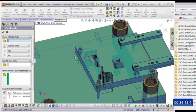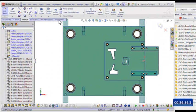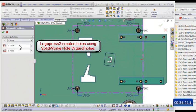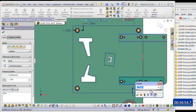And generic inch dowel pin, press fit here and here, and hit OK. And automatic pattern. Again, I can take it from whichever place I want. It remembers the last thing you did. So we don't want 4 points, we want 2. And we want this to be 1.75, like so, and hit OK. And now we're in SolidWorks sketch mode, so we can foolproof one of them right here.